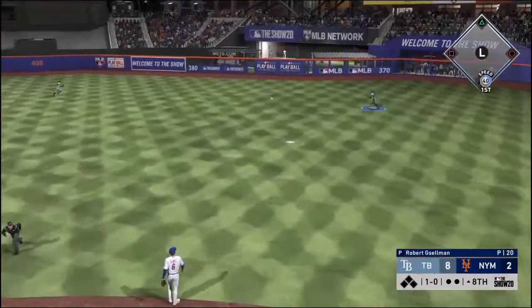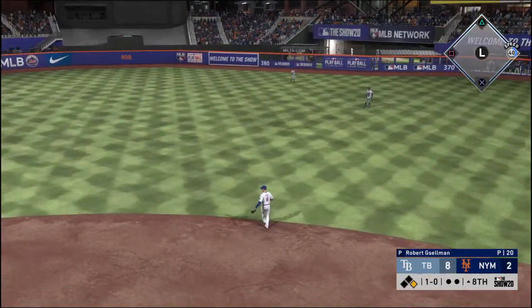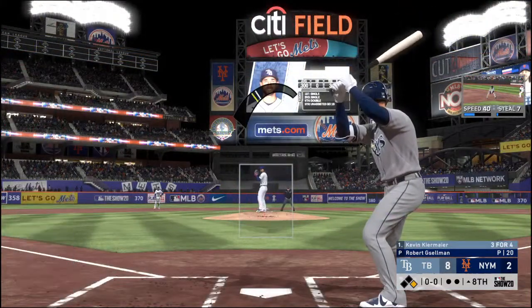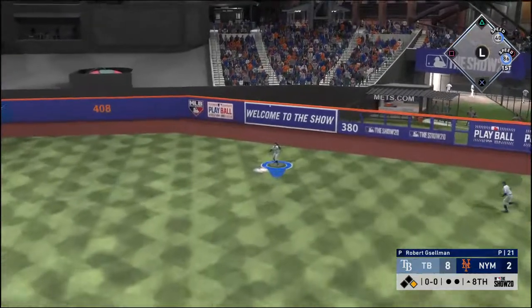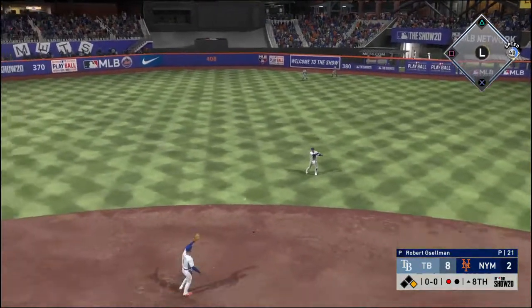Lined hard toward right center. That's in another base hit. He's 2 for 2. At the plate, Kevin Kiermaier. Sent in the air out to straightaway central. On the run is Nimmo. He gets there and makes the play for the first out.